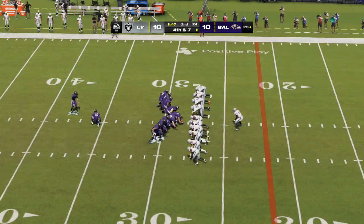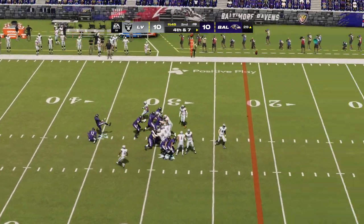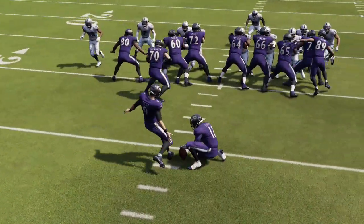So Jackson will head to the Ravens sideline, and on comes Justin Tucker for the field goal try. From the left hash, this from 46. Tucker's kick is good, and they will take the lead at 13-10.